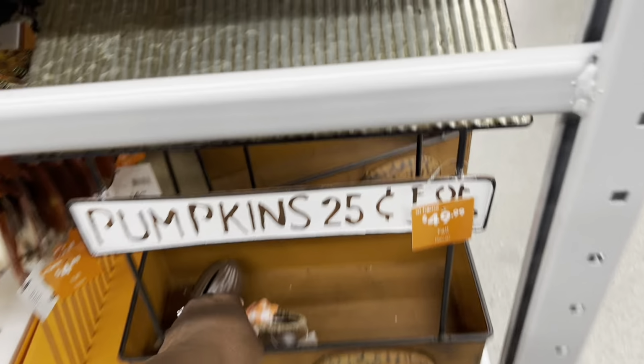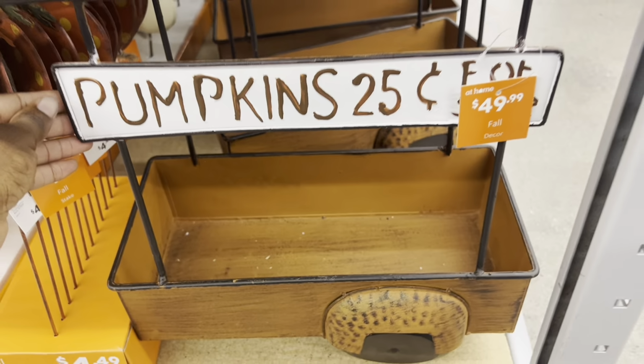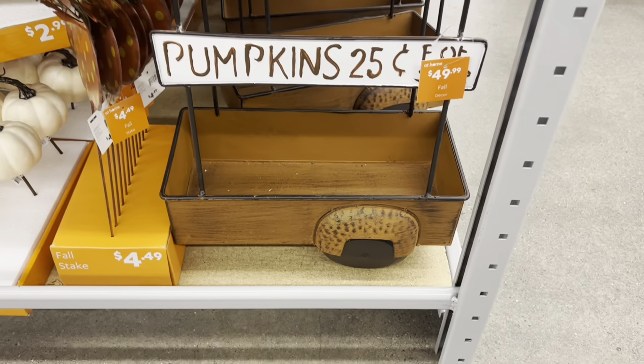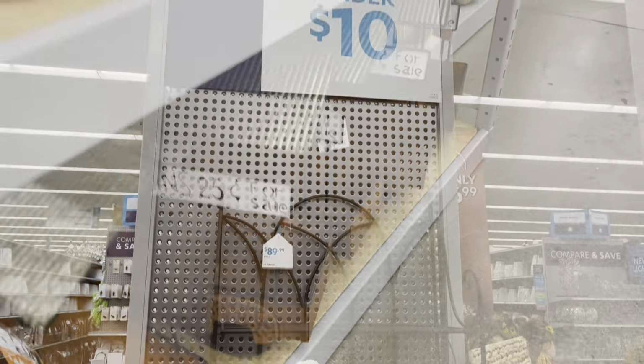So I had to get this pumpkin cart decor, which is $49.99, which is a bit pricey for me, but it is super cute. This would pair so nicely with some pumpkins in it around your house. Super cute, guys.